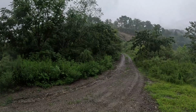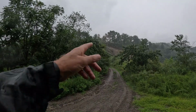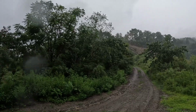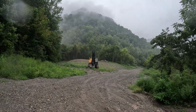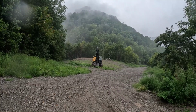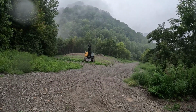But you can see where Keith is working on this point right up here. You can see a little bit of where he's been excavating there. It goes on out. He's got a great big spot leveled out there. Be a great place, won't it, when he gets that ready? Look at that mist. Is that not beautiful? That is beautiful. I even like the steam shovel in the picture. That looks really good.